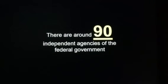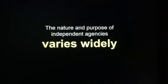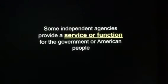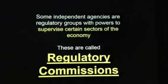And there's around 90 of them within the federal government. The nature and purpose of these agencies varies widely. Some provide a service or function for the government or the American people. Examples of independent agencies are the CIA, Central Intelligence Agency, the Federal Reserve Board, FEMA, Federal Emergency Management Agency, the Federal Deposit Insurance Corporation, known as the FDIC, the Social Security Administration, NASA. These are independent agencies within the federal government, but not part of the 15 executive departments.